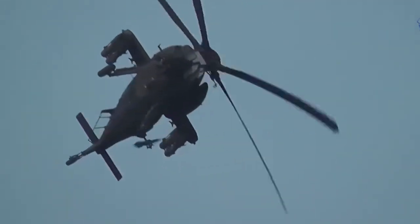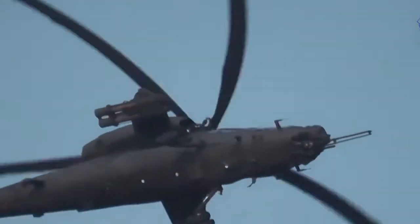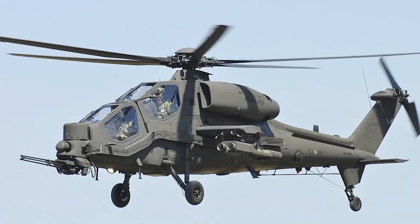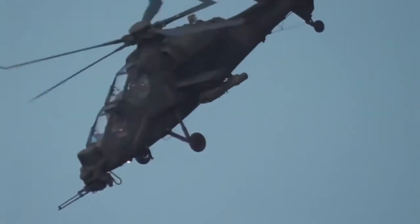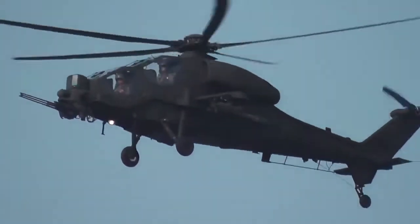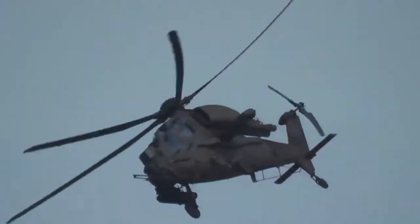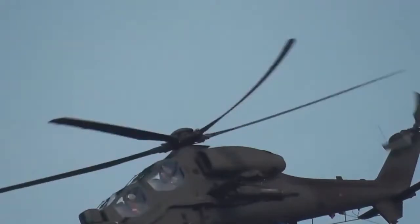Since entering service with the Italian Army in the 1990s, the A-129 has undergone several combat deployments. Due to the fact that the A-129 was an original model, it has features other helicopters could only dream of. For example, it was the first helicopter to make use of a fully computerized integrated management system to reduce crew workload. Some of its usage includes anti-armor reconnaissance, ground attack, escort fire, and anti-aircraft roles.